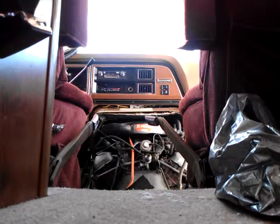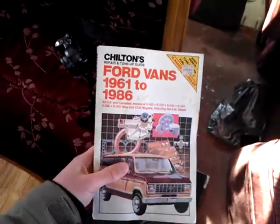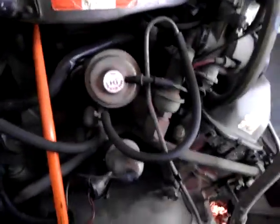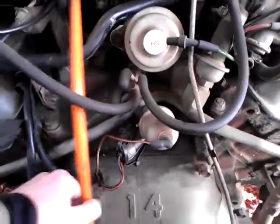There we go. And don't think I'm doing this completely blind. I have Chilton's Repair Manual for Ford Econoline vans. Most useful thing you can have. I don't think I've ever opened it, but you know, there. That's not true. I've opened it many times. Mainly I'm just looking for any abnormal things. Or it might be smoking. Definitely abnormal.